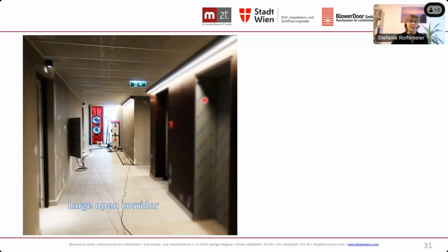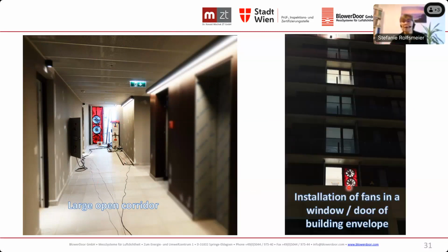Here you see a setup of the fans on the outside of the building, in the building envelope, and we need a large open corridor so that the air can flow from the fans to the staircases and to the lift shaft. All the fans, also on the upper floors, were installed in the building envelope, in a door or window.